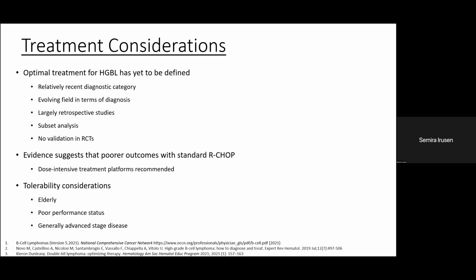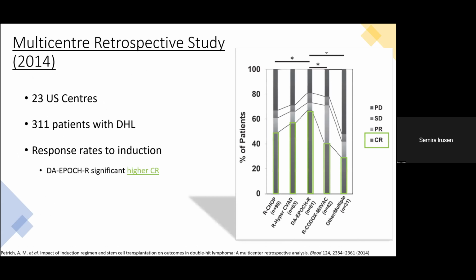Evidence does suggest that there is a poorer outcome with standard R-CHOP, and dose-intensive treatment platforms are what is recommended. One needs to individualize for the patient, with tolerability considerations. These are an elderly patient group, often with poor performance status and often with advanced disease. Prof. Murakami did allude to the study.